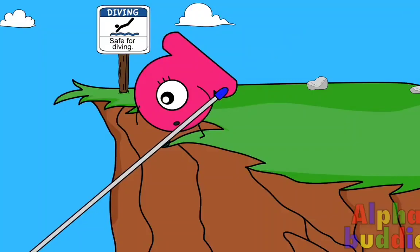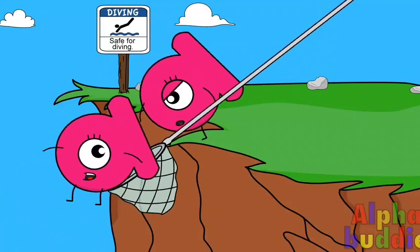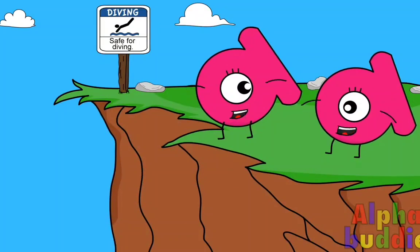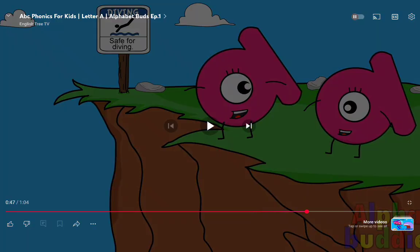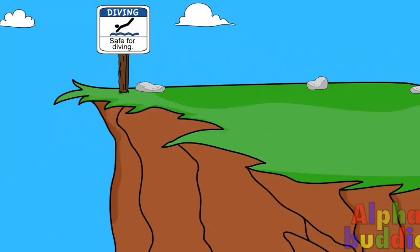Just imagine hearing those A's all over. Can you please stop saying ah? Are you just always going to talk in A's? Okay, so he scooped the lowercase a in a net, and they were both happy and cheering. Although the net hit another A, who was running around going crazy and knocked all 3 A's off the cliff. Such dummies.